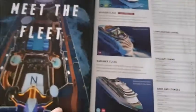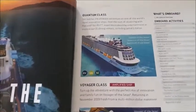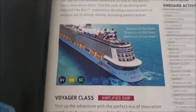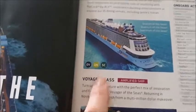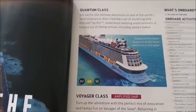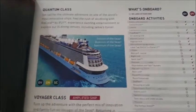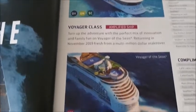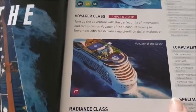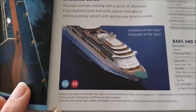Nice. Okay, let's meet the fleet. Yes, please. Now, I want to say, and I did a prediction video earlier, that they're talking about Quantum class. Look, they've got Ovation, Quantum, and Spectrum. Interesting, and here they are, that they've put it in this catalogue, isn't it? Even though we go quickly over here, and it doesn't have Quantum or Spectrum, but they've still included it in this. Now, you might say, well, that's just what they're doing, but we go down to Voyager class and all they're showing us is the Voyager. We go down to Radiance class. They're showing us the Radiance and Serenade. So I'm just saying it might be the future.